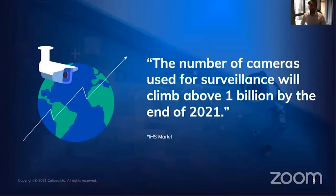This is also the reason why most of the security footage is used forensically, meaning after an incident has happened, someone will go look at the video footage, investigate the cause, and maybe if you're lucky, you'll get an insurance payout.